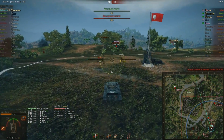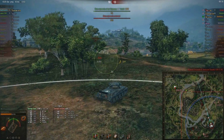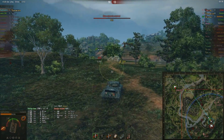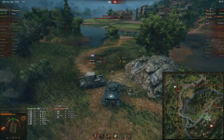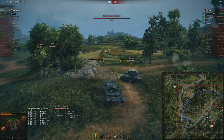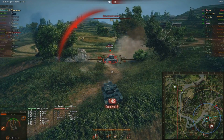So I decide, you know what, let's just try and do as much damage as I can. I'm hoping the Hetzer can reset. So hoping the Hetzer can reset, I'm going to go for the RT, which is no doubt going to cause a problem for the Hetzer. Track him, and I'm aware that I'm being shot at from behind, so I try and use this rock for cover. And I really duff that shot up properly.